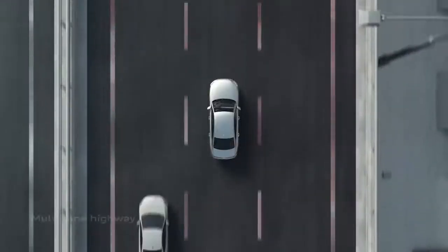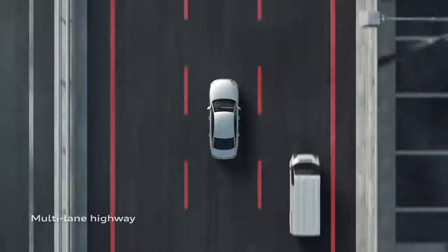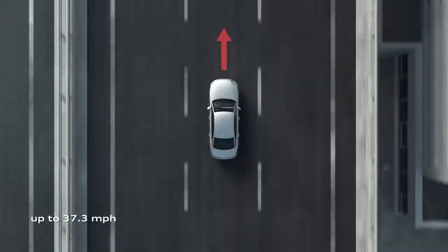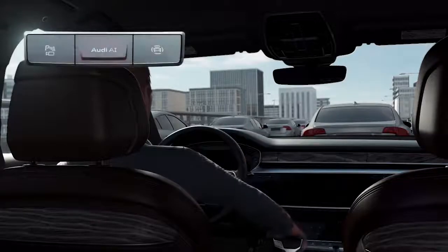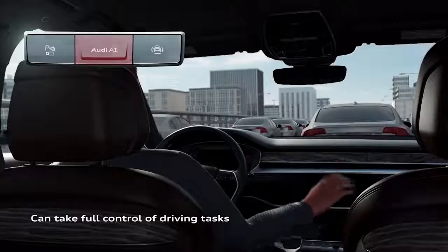The new A8 is also able to drive itself at speeds of up to 37 miles an hour on a dual carriageway without you needing to keep your hands on the wheel. Though this feature will only be enabled where it's legal to do this, i.e. not in the UK for now.